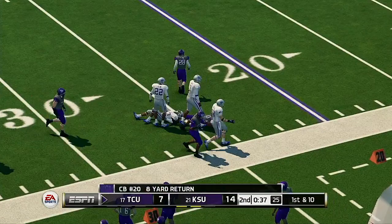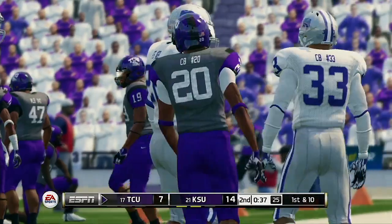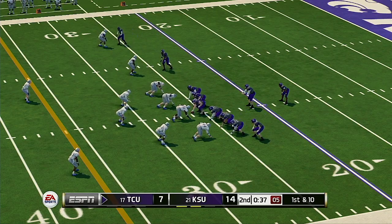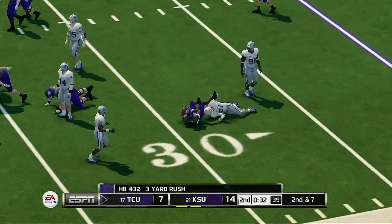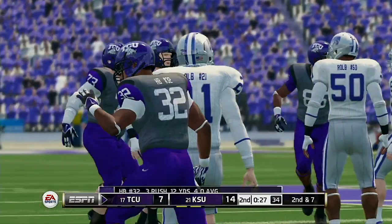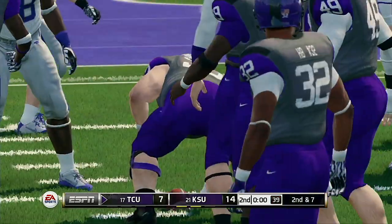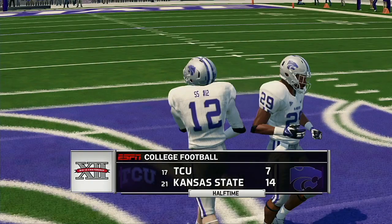He'll take it from the 18. They'll bring him down at the 26. Momentum swings have been fairly even. And with so little separation, this game can be drastically changed on just one or two plays. And down he goes, around the 29-yard line. From their own 29-yard line. Second down. A great first half comes to a close. 14-7, Wildcats.